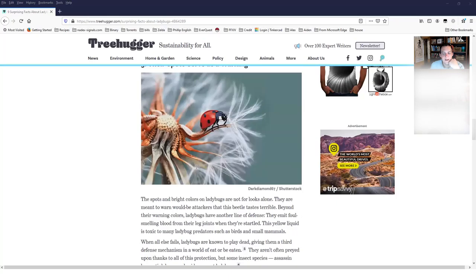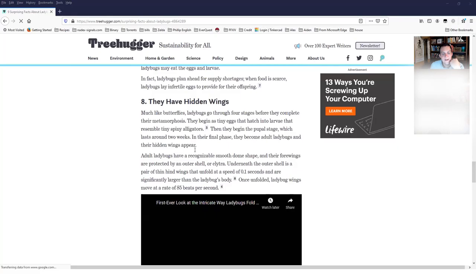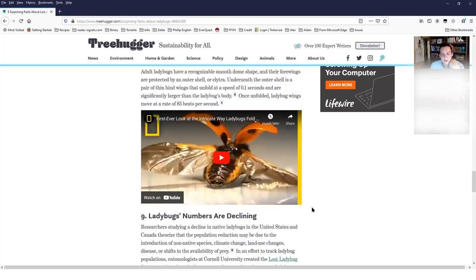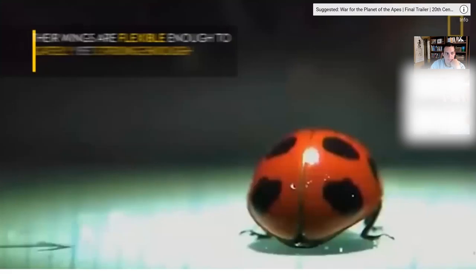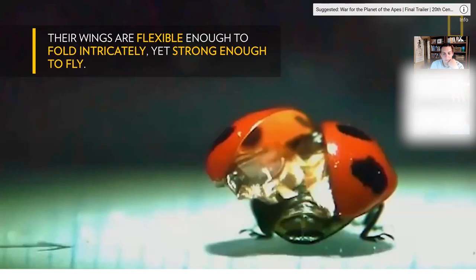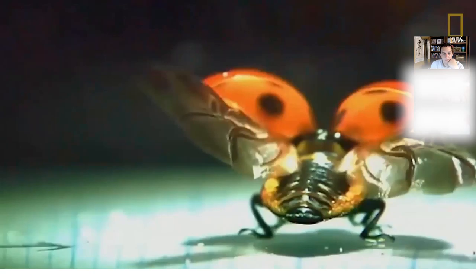This ladybug is the kind that eats those small bugs. Yum, yum, yum. So ladybugs are good. I like ladybugs. Their spots serve as a warning: do not eat me, I do not taste good. They may eat their own eggs. The ladybug might eat its own eggs. Oh, no. They have hidden wings. Oh, here's one. Let's see this one here.